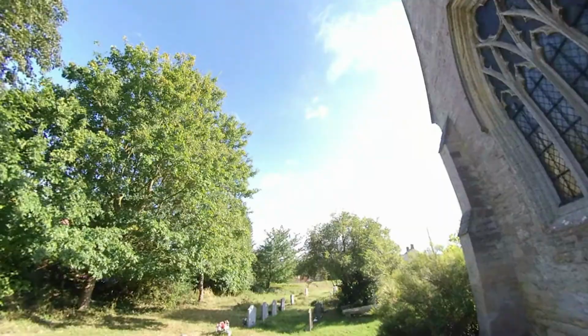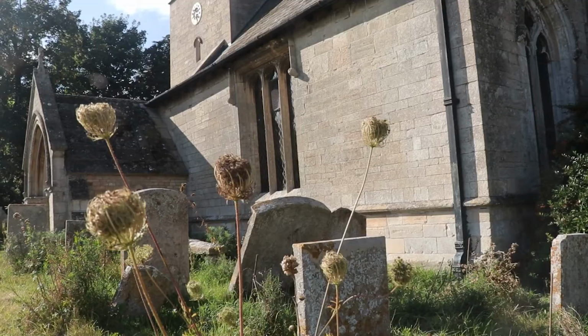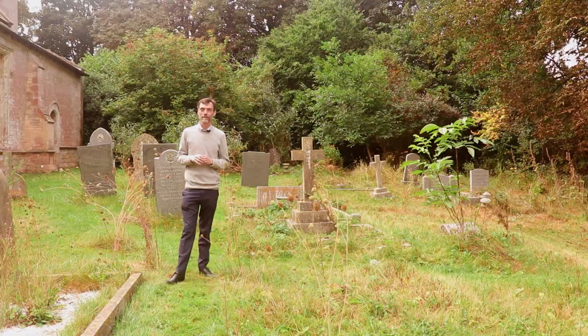Here at Carlton's Group, the churchyard is a very good example of a God's Acre project. This one has been established for over 25 years, and like many others which have now become established in the county, is a green oasis for wildlife and wild plants.